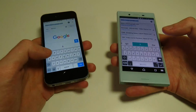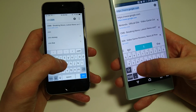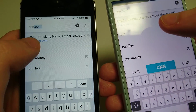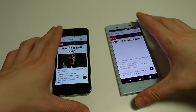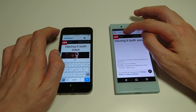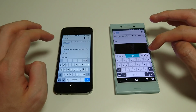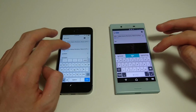Alright, so let's do some sites that I've been to. Let's do CNN. Alright, so definitely faster on the iPhone. Again, these are sites I've been to, but I gotta say, the web browser on the iPhone, both are Chrome, but on the iPhone it's really fast. Especially for going to new sites, rather than loading up old sites.